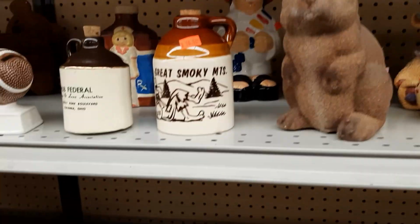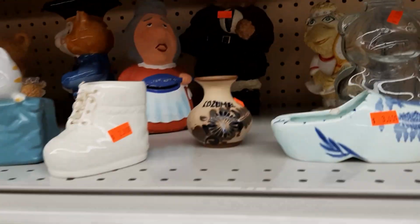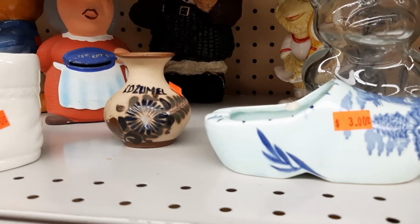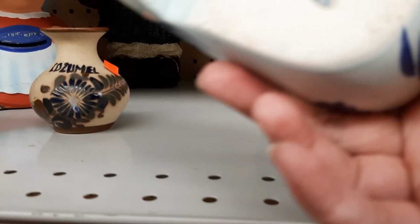So they also have a second story, and it's not open to the public, but they have a second story that's all of their overflow from when they do the estate cleanouts, and from what I've heard, it's packed full of stuff.